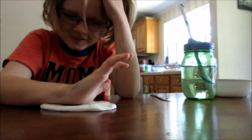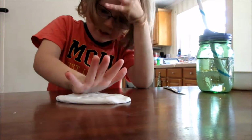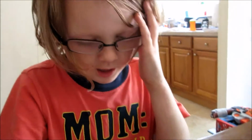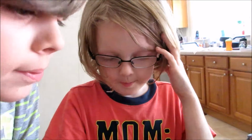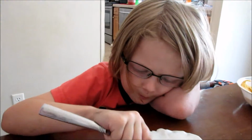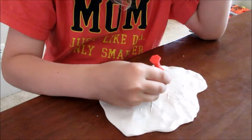Are you going to eat it? No, we're not going to eat it. How are you going to do that? Are you going to write your chart on there? These are your letters, like this is A and B and C. Or are you just going to draw a picture of something? I'm making a stick man. It could not be a man, it could just be something else. I'm making a man. Alrighty.